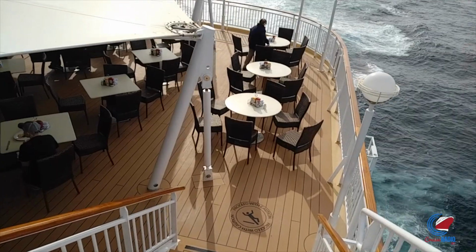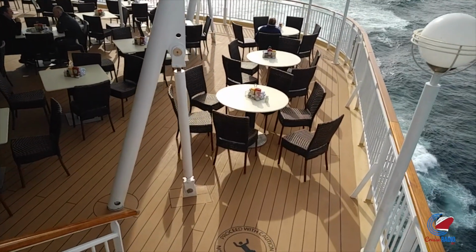She's a smaller ship and she doesn't feel too crowded, which I really enjoy on this Jewel class of ships.